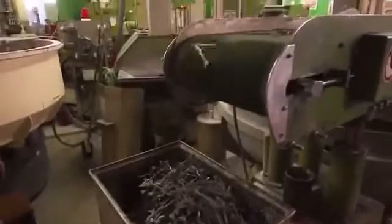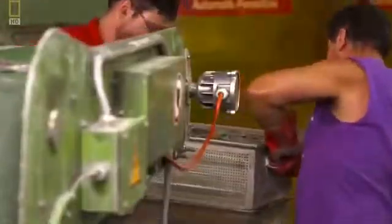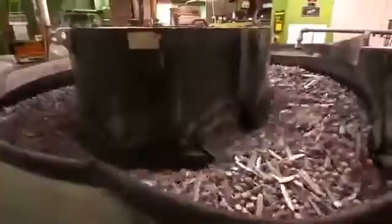Back on the factory floor, our blade has made it through stage 1. Perfectly shaped, but not smooth. Next stop, polishing, where metal meets stone. Ceramic stone, to be exact.